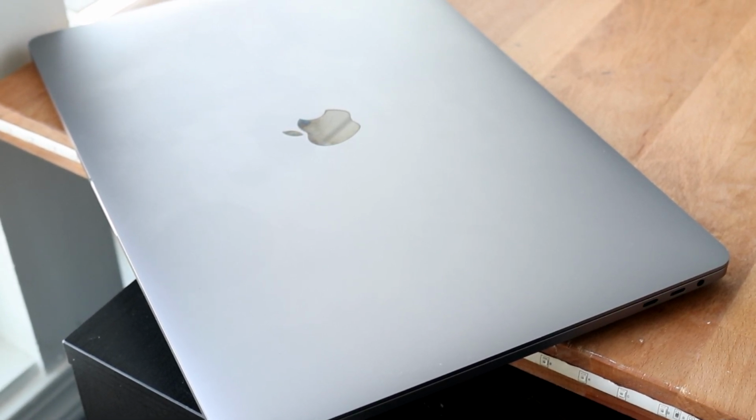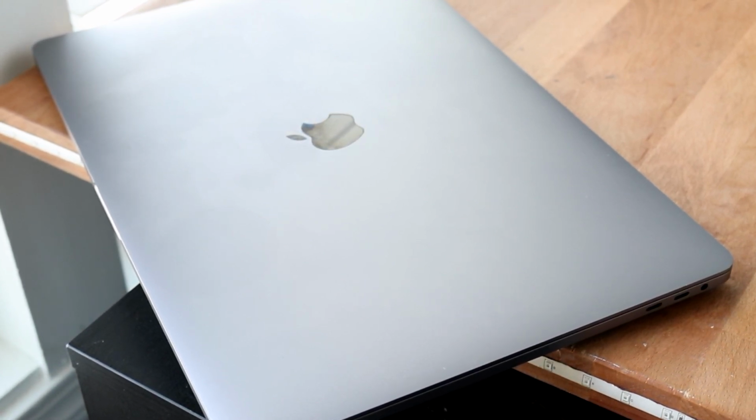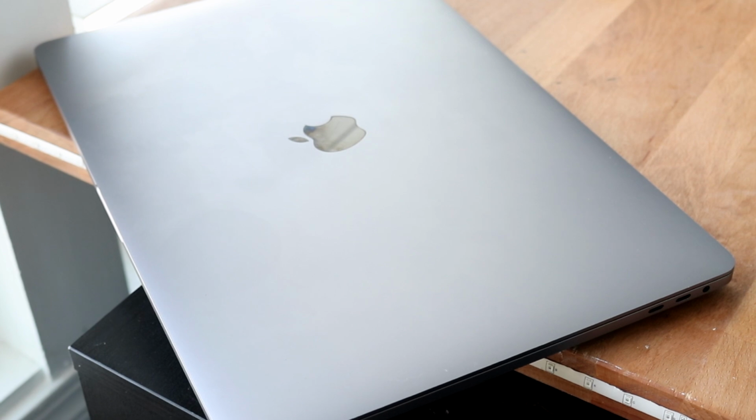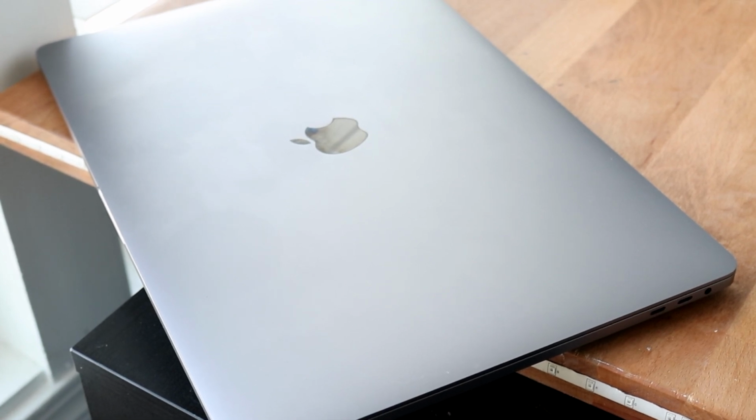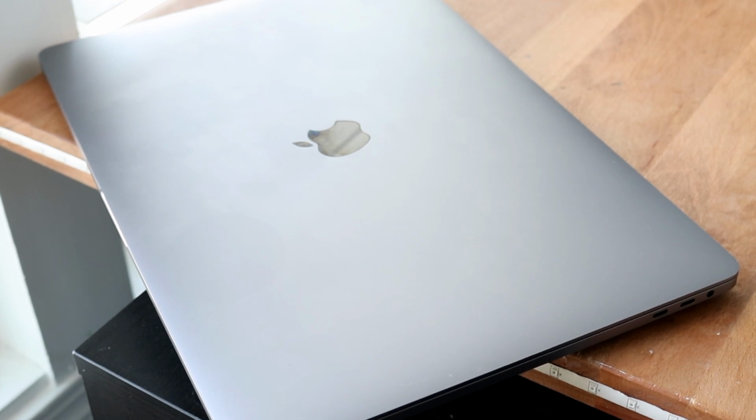Now, here's the thing, okay? I have a lot of conflicting feelings with this MacBook, and I'm gonna say it, and we're just gonna see how it goes because it's probably gonna be controversial, but luckily for me, nobody's probably gonna watch this video, so it's okay. Now here's the thing, okay, the 16-inch MacBook came out last year, right?